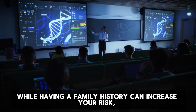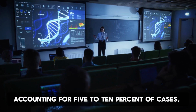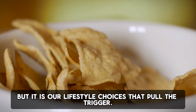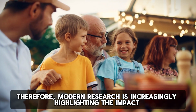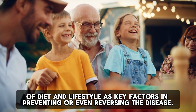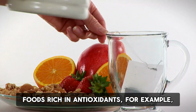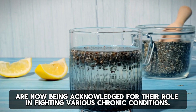While having a family history can increase your risk, accounting for 5 to 10% of cases, this is far from the whole picture. Genes may load the gun, but it is our lifestyle choices that pull the trigger. Therefore, modern research is increasingly highlighting the impact of diet and lifestyle as key factors in preventing or even reversing the disease. Foods rich in antioxidants, for example, are now being acknowledged for their role in fighting various chronic conditions.